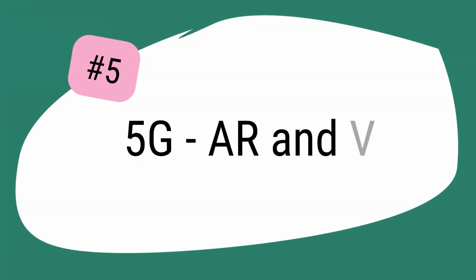Trend number 5, 5G, AR, and VR. In the past year, big brand retailers have already been leveraging the use of augmented reality to enhance their customers' experience by enabling them to visualize products and information in different settings. Google, Nike, IKEA, Snapchat, and many others are already using AR in their products. And if you did not check yet how Zoom works with Snap Camera, you gotta stop this video, try it out, and then come back for the rest.